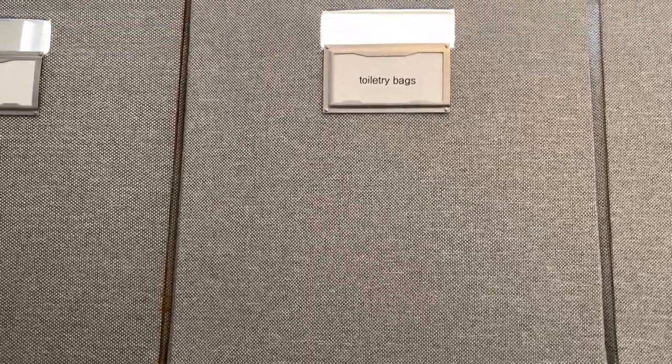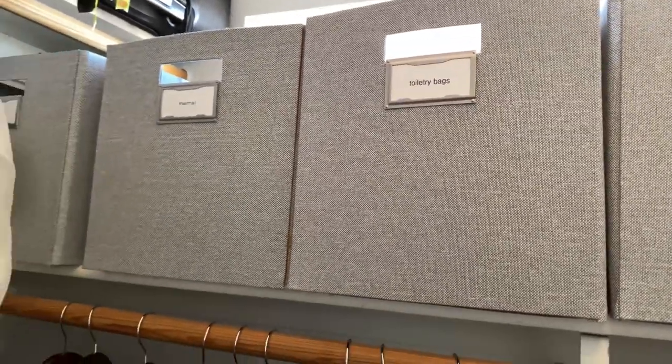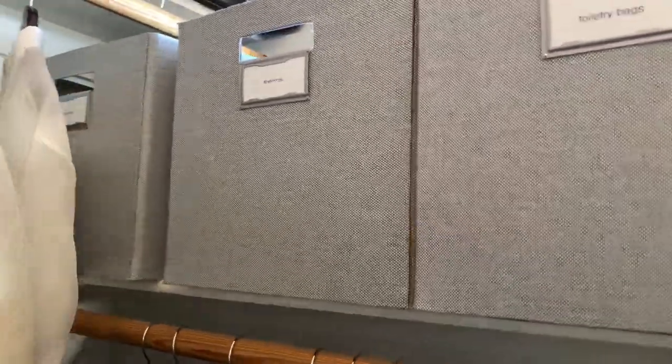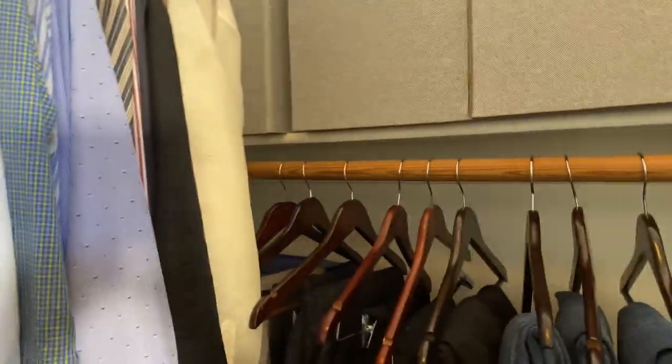Oh, I'm sorry, most of our toiletry bags are here. So those are more for my family. The ones that I have are already packed and ready to go. They're in another spot in my workroom, actually. And then back here, if you're Filipino, you know what these are, barongs. These are barongs. They're really nice. Some are made out of pineapple fibers.